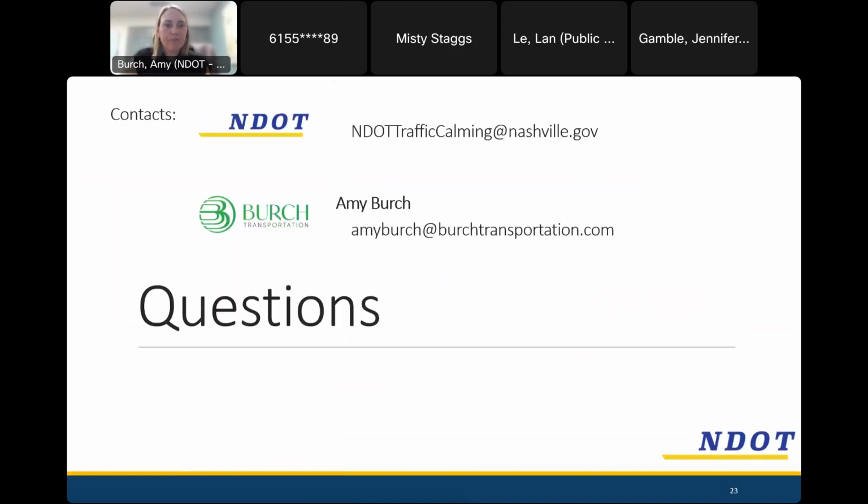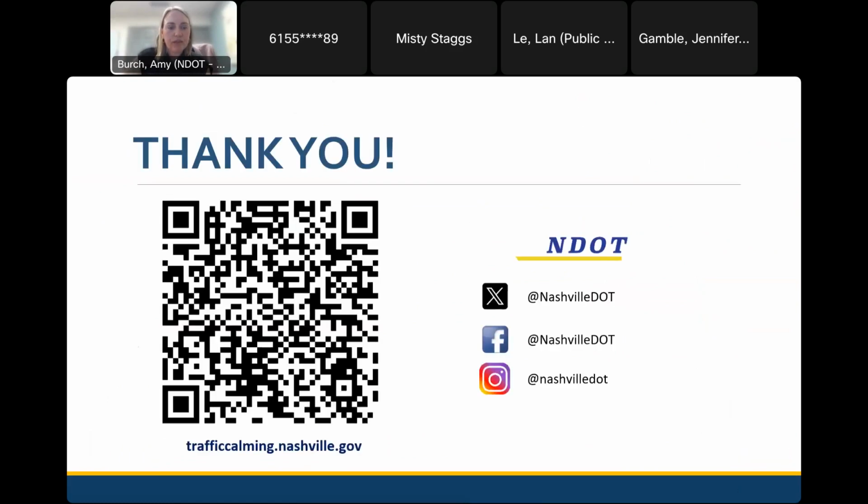And that's the ballot zone. Here's my contact information and NDOT's information. And then I mentioned earlier that we record the meetings and post them on NDOT's website, and that is TrafficCalming.Nashville.gov. And this QR code will also take you there. That is where NDOT houses a whole lot of information about this program, our information about our toolkit.